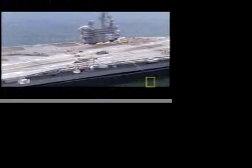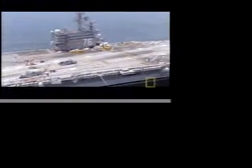When the Reagan throws its weight around, look out. When carrying at full capacity, the Reagan has a displacement of 97,000 tons, which means when floating, it displaces 194 million pounds of water, about 28.7 Olympic-sized swimming pools.